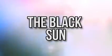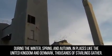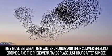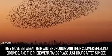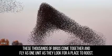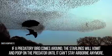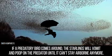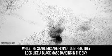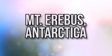The Black Sun. During the winter, spring, and autumn, in places like the UK and Denmark, thousands of starlings gather. They move between their winter grounds and their summer breeding grounds, and the phenomenon takes place just hours after sunset. These thousands of birds come together and fly as one unit as they look for a place to roost. If a predatory bird comes around, the starlings will vomit and poop on the predator until it can't stay airborne anymore. While the starlings are flying together, they look like a black mass dancing in the sky.